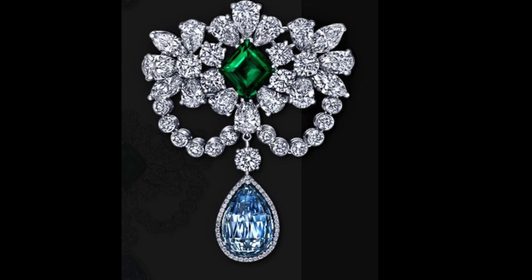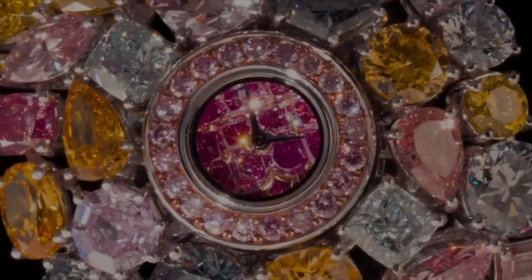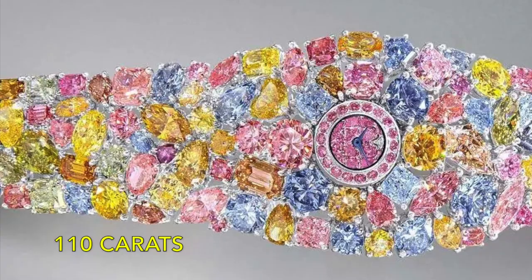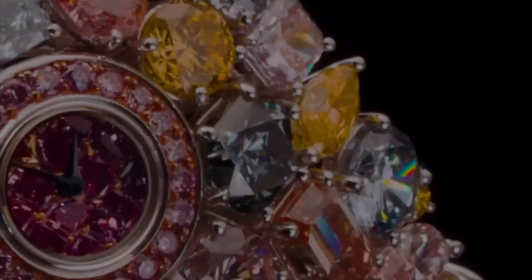Hallucination Watch. The Graff Diamond's Hallucination is an unparalleled masterpiece, renowned as the most valuable watch ever crafted, with a price tag of an astonishing $55 million. This extraordinary timepiece, created by Graff, captivates with its mesmerizing array of colored diamonds. Showcasing a remarkable collection of 110 carats of rare and vibrant diamonds, including striking yellows, pinks, blues, and greens, the Hallucination Watch exemplifies Graff's unparalleled expertise in diamond setting.